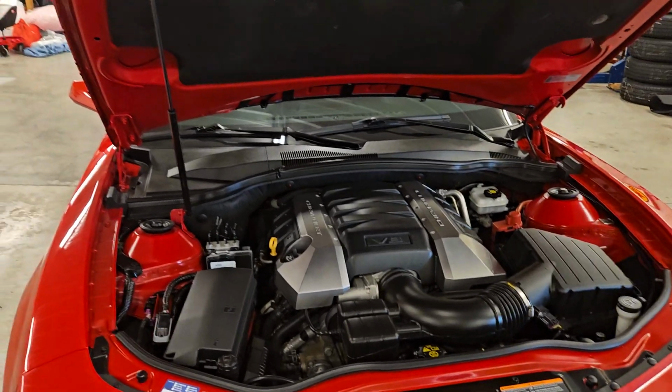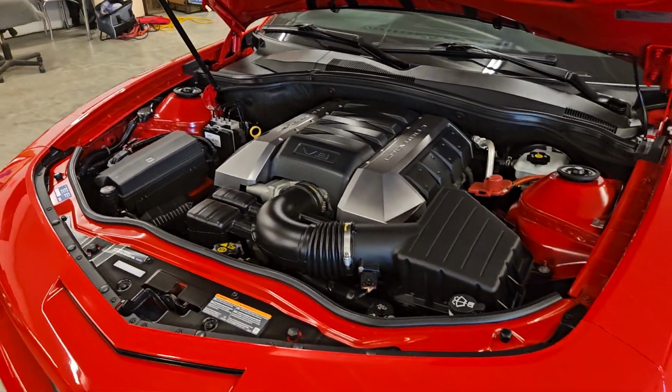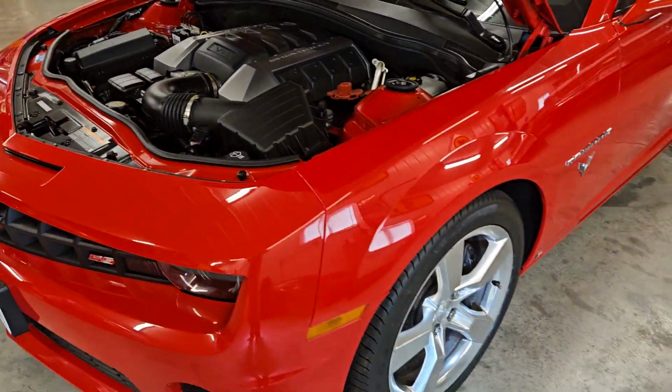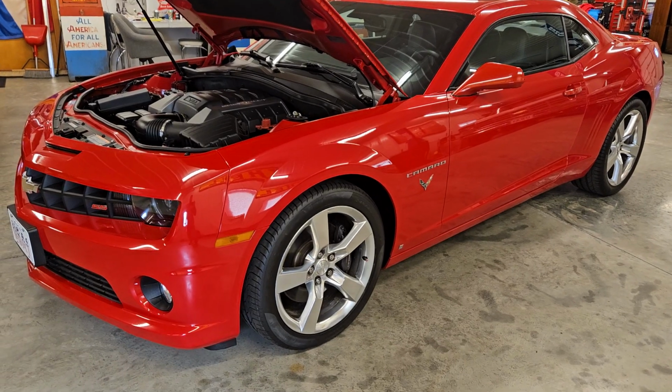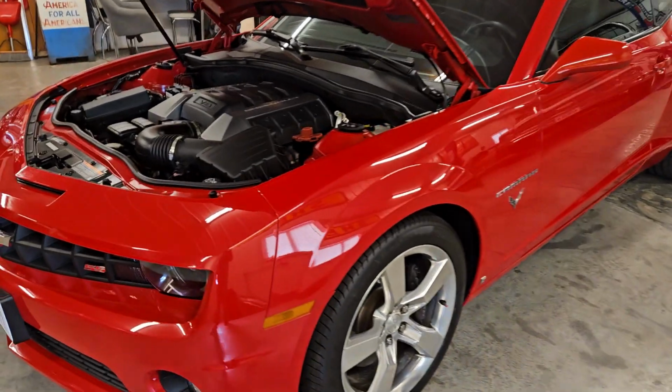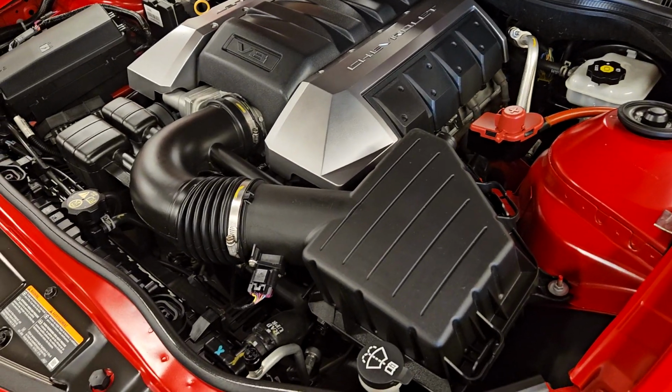Hey friends, Jeff from Bygone Classics in Mazomania, Wisconsin, with an engine compartment video on this stunning 2010 Camaro 2SS RS car that shows just under 28,000 original miles. This is a six-speed manual car.